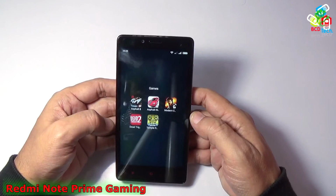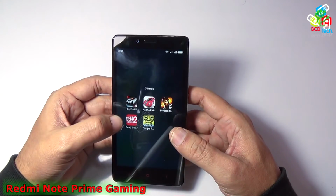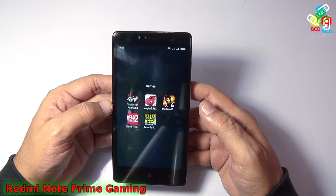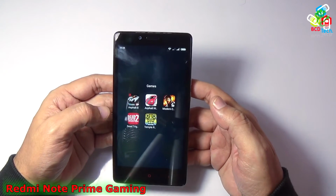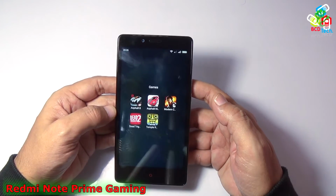So you can see that all of these 4 games that I have shown you on this phone, that is Temple Run 2, Death Trigger 2, Modern Combat 5 and Asphalt 8, run without any problem on this Xiaomi Redmi Note Prime. The high-end games, Asphalt 8 and Modern Combat 5, clearly tell me that this phone is very good for gaming. There is no problem while playing the game on this phone.